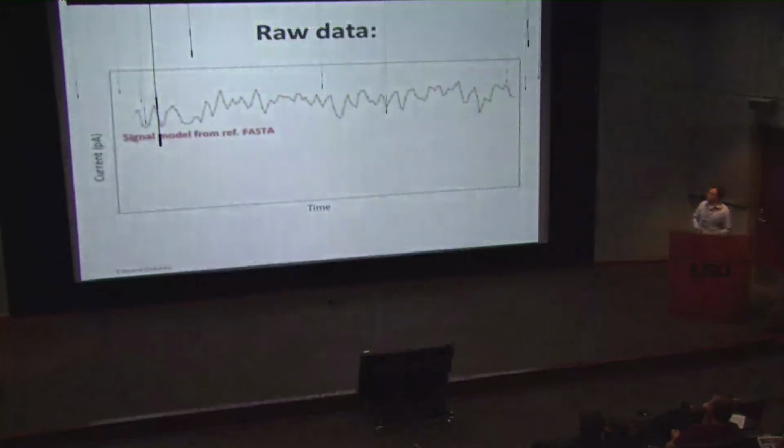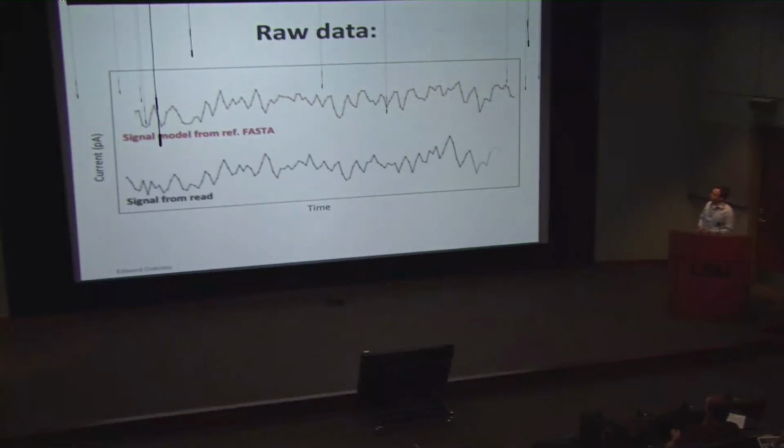So just to give you a sense of what the data looks like, this is the raw data, this is the signal from the read. And so the goal is to try and merge these two together and do it really fast. And so I've done a little bit of thinking about this, like how fast could it get?